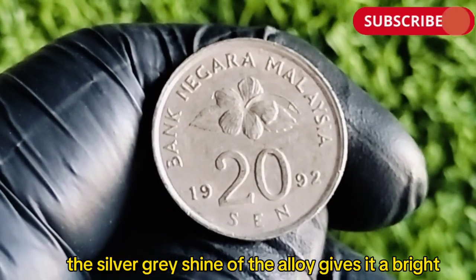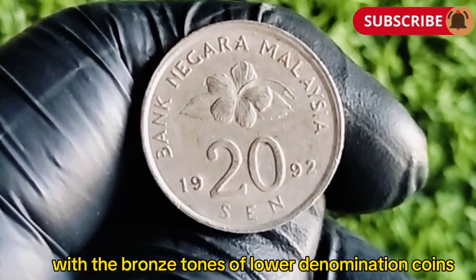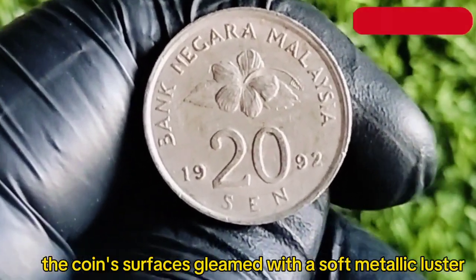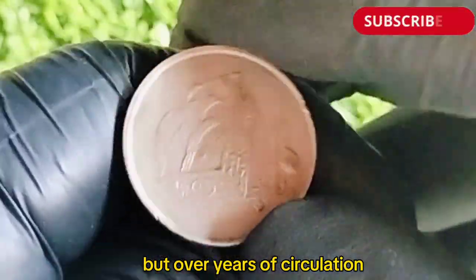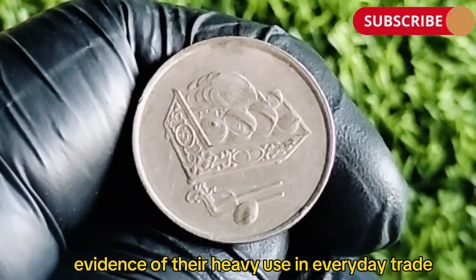The silver-gray shine of the alloy gives it a bright, modern appearance that contrasted with the bronze tones of lower denomination coins. When new, the coin's surfaces gleamed with a soft metallic luster, but over years of circulation, many developed a smooth, matte finish, evidence of their heavy use in everyday trade.